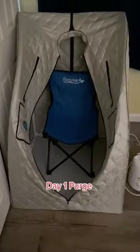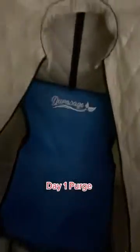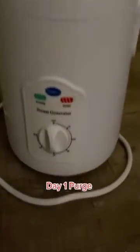Day 1 of the purge, and this is the first item I chose to get rid of. While it works great and is amazing, it takes up a lot of space. It is a portable, collapsible indoor sauna, put together with PVC pipe and stuff, so you can take it apart and move it.